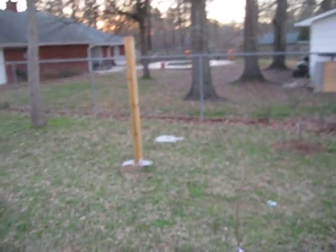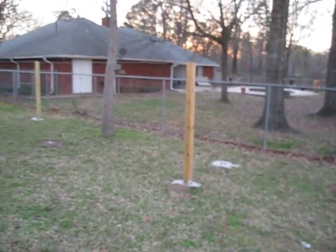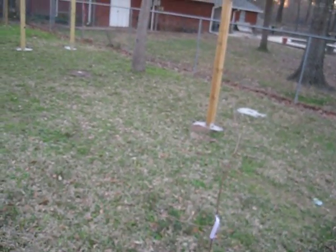I know it's kind of late evening, it's a little hard to see out here, but I'll do the best I can. So these fruit trees are pretty much what I'm going to have on my property and what's going to stay on my property. So let's start from the beginning.